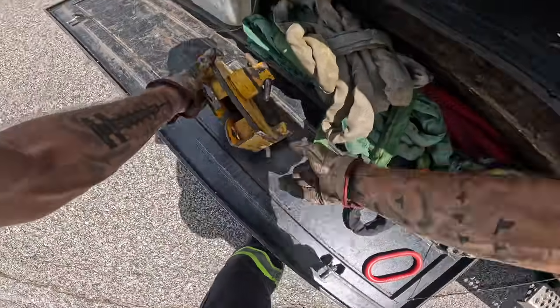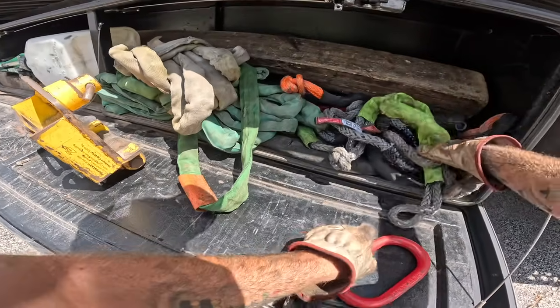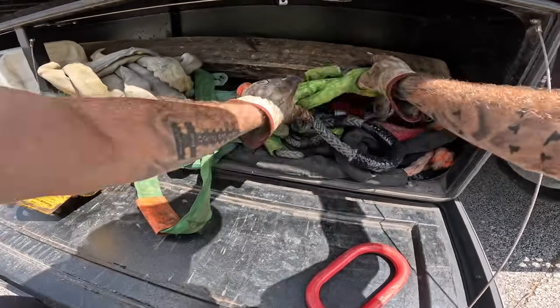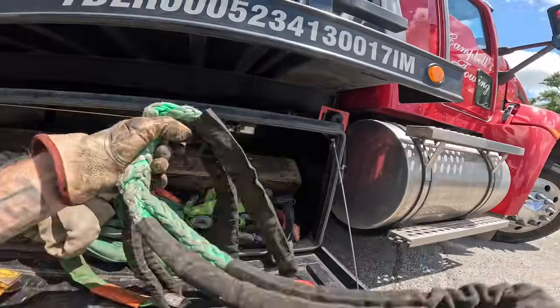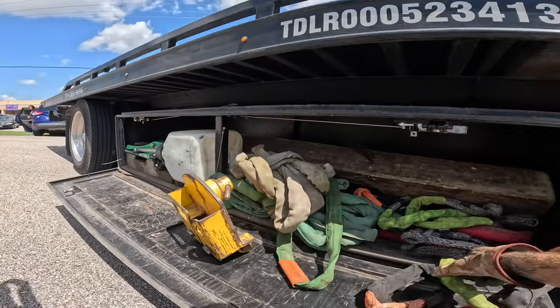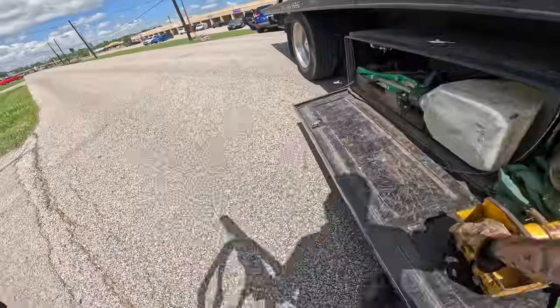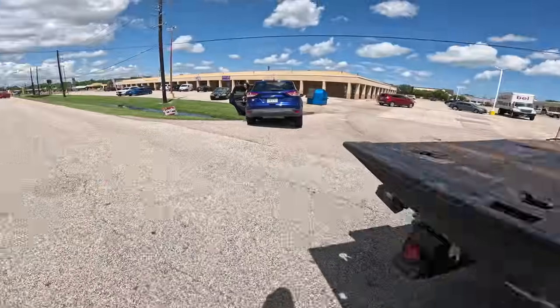Get my side puller out here. Probably going to need a couple of my rim slings. Maybe a soft shackle, we'll see. I think I can make do with this.